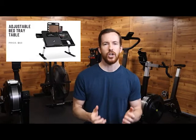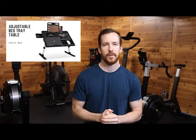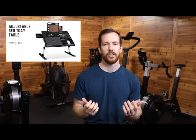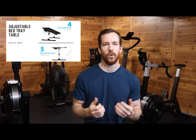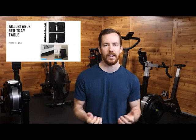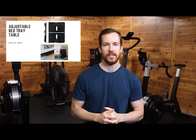The next item is an adjustable bed tray table. As you'll likely be spending about 98% of your time post-surgery on your back, it is convenient to have an adjustable table very close to you for when you need it to eat, or it can easily be folded up to put away when you're not needing it. You can usually find one of these for about $50 to $60.